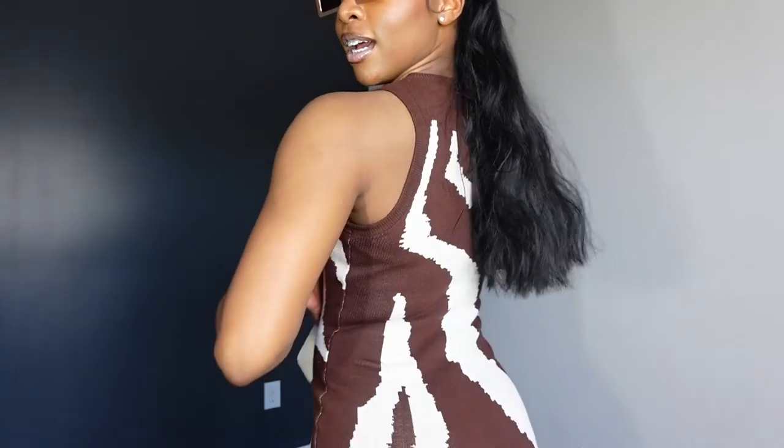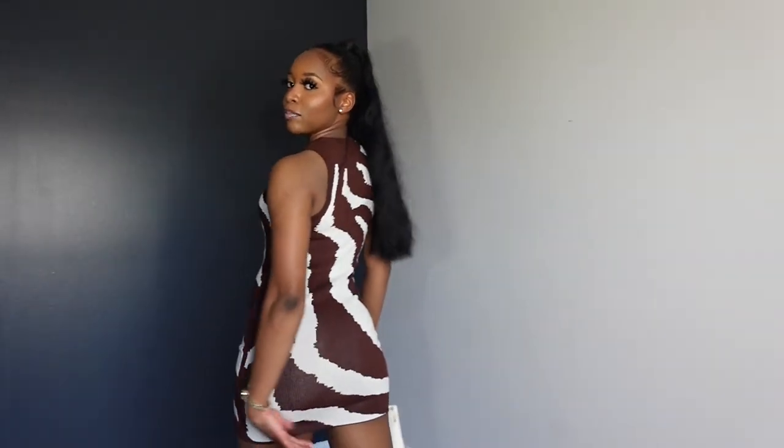Let me put my stunners on. But yeah, this is such a look, so cute. I love the material of this dress. It's like cotton. It's just made actually pretty well, y'all. It's pretty thick, honestly. I feel like I would wear this on a night out or something like that. The booty is bootying, okay. The body is definitely bodying, and I just feel like the pattern in itself is carving out my curves perfectly. So yeah, such a cute outfit.